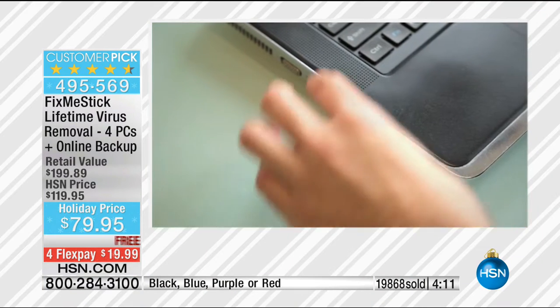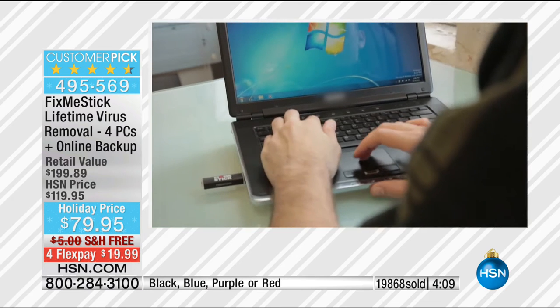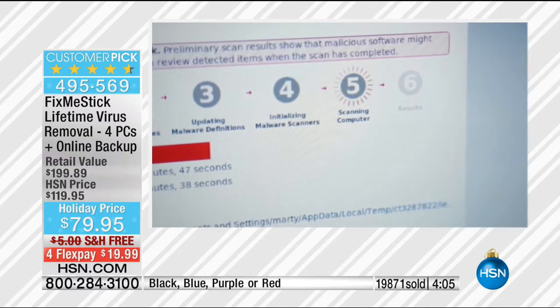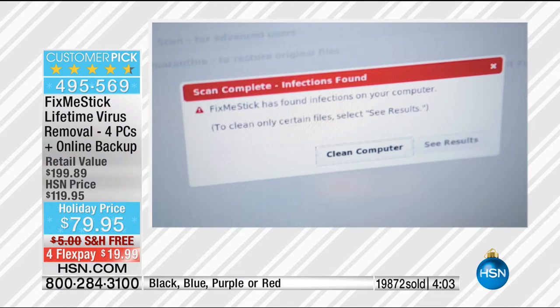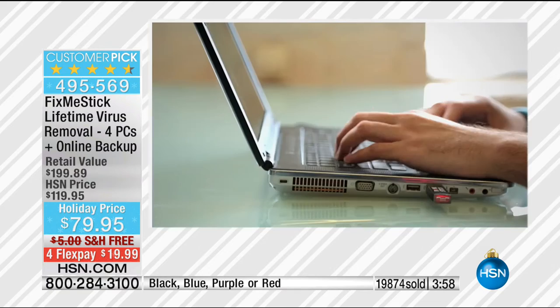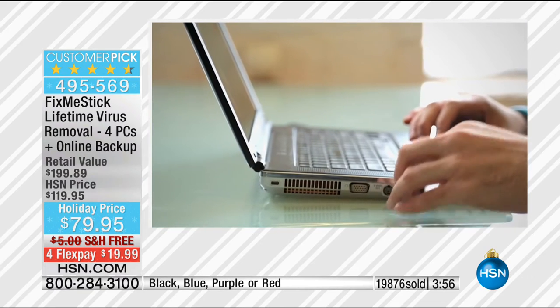It is ready to go like it was right brand new out of the box. And all you did was pop that into your computer, double-click run Fix Me Stick. That's how simple it is. Now, I want to show you the process because it does give you a dashboard to let you know exactly what's going on. And here's the thing. It's 100% automatic. All you did was you popped it in and you were done.